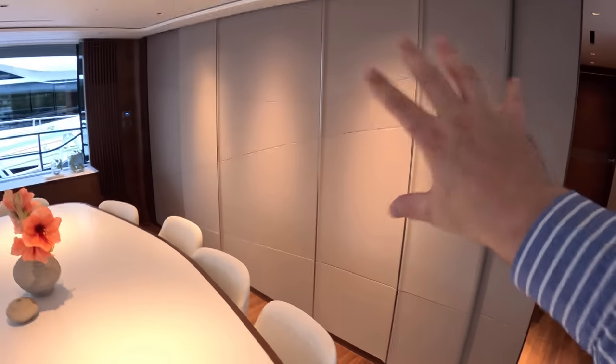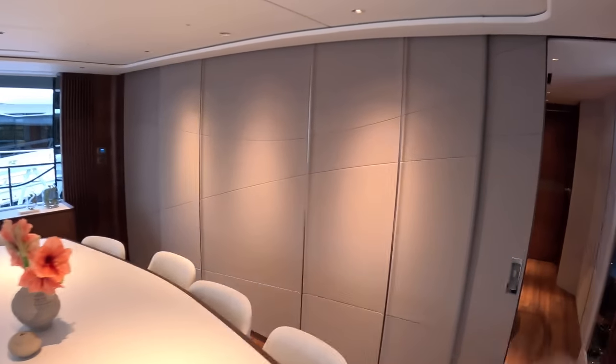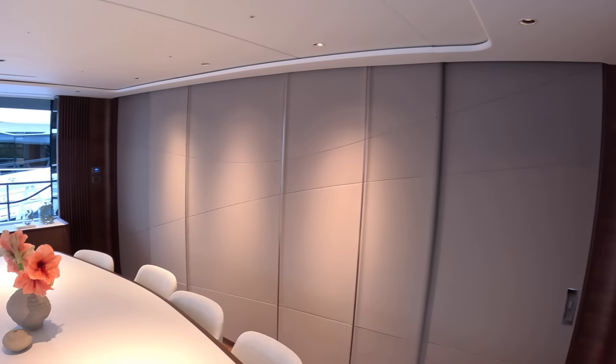And it's worth mentioning that this area here is something of a blank canvas. This is what Princess do with it. If you want art on there, you can have it. If you want backlit onyx on there, you can have it. Onyx? I've not pronounced that right, have I? But you know what I mean. So that you can set up however you like it, basically. Look at the way they've done this woodwork here. Oh, stunning. Let's press on forward.